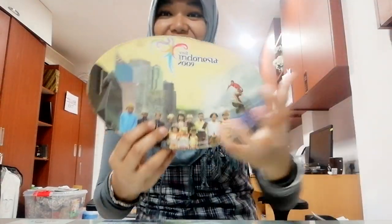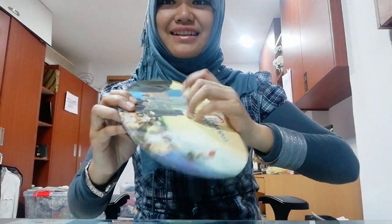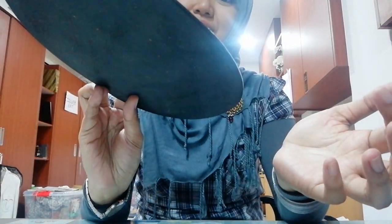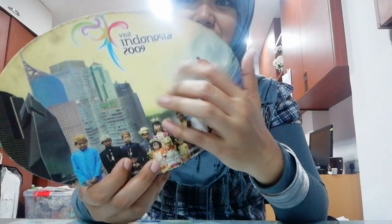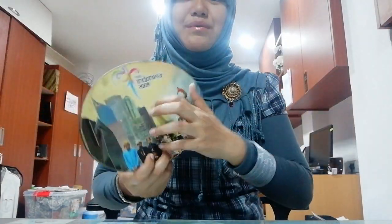This is also one of them. It's a mouse pad. I'm using it as well. This is Visit Indonesia 2009. So we made this in 2009. It was a long time ago, but it's still a nice souvenir to give to your fellow businessman.